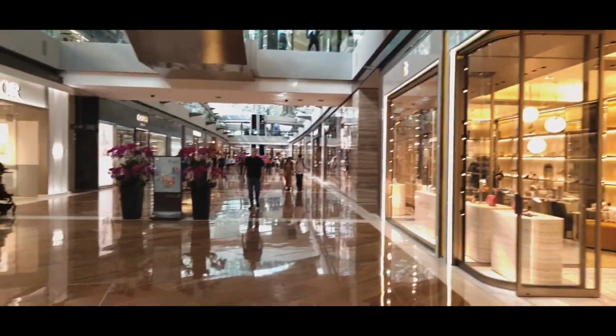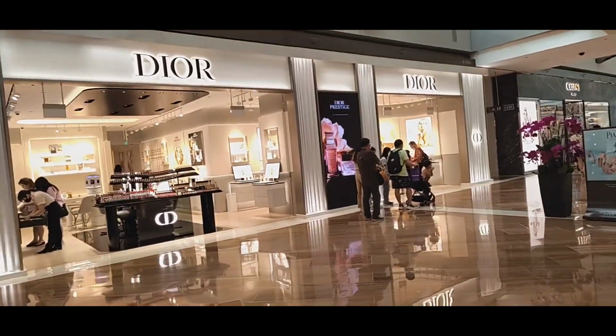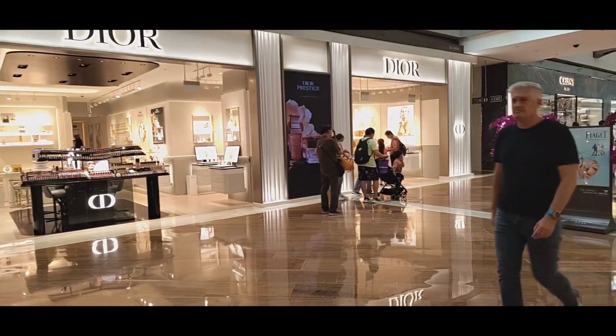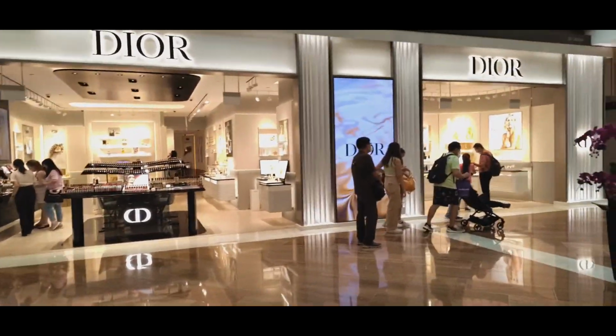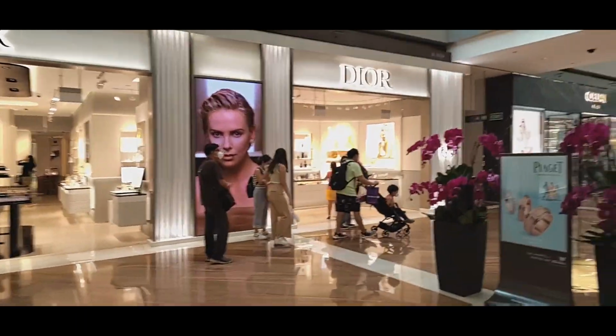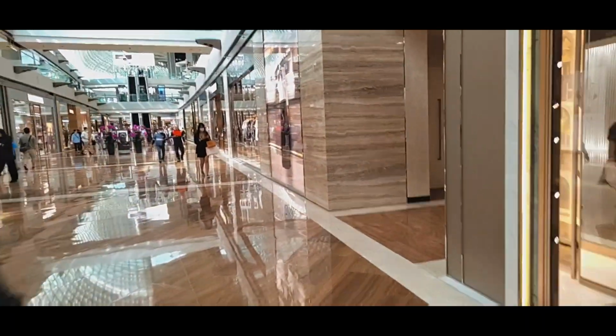And by the way, sunset here at 7 p.m. From Chinatown Station, then go to Bayfront, and from Bayfront MRT station, connected na siya sa Marina Bay Sands. And you will see some arrows kung saan papunta ang Skyview Deck.